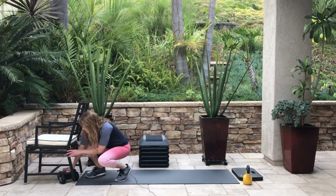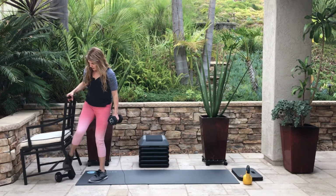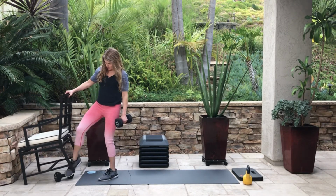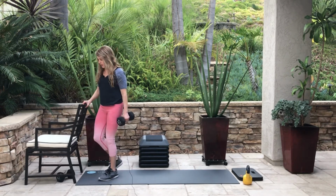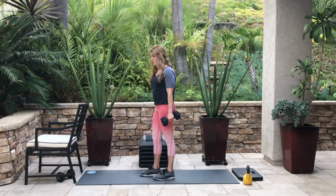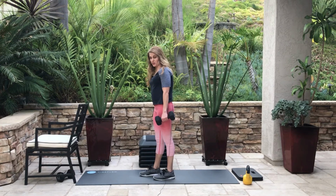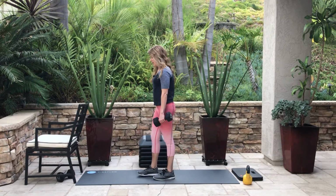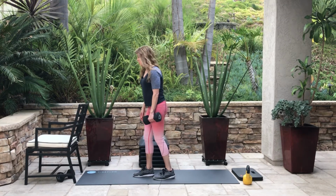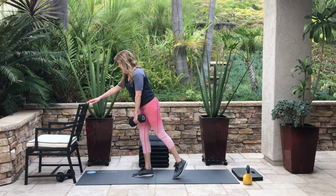But what I also like to do is, get this out of the way here, so I'm not focusing on balance, I'm focusing more on the stretch. If you feel that stretch in the hamstring, you're really strengthening that hamstring. So always keep a slight bend in your knee when you're doing deadlifts, so your knee's not locked out.